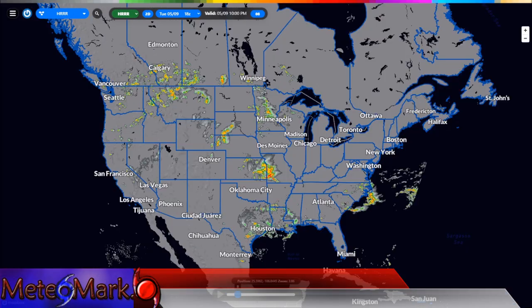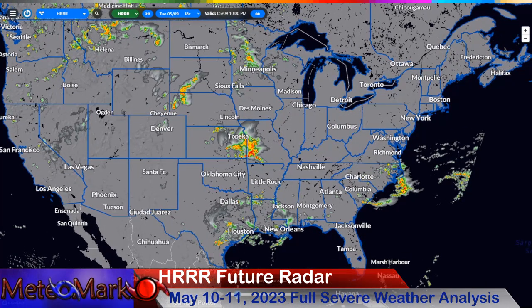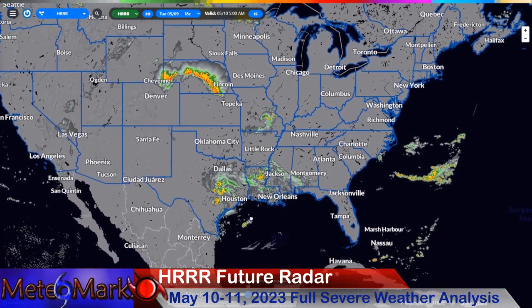So watch out for that. So your HRRR, your essential future radar here. Let's take a look and see what we've got going on in terms of severe weather as we head overnight Tuesday night into Wednesday morning. We're going to have three areas essentially.